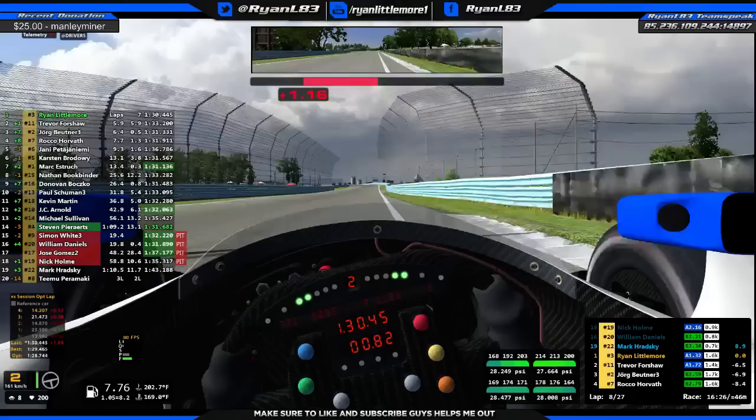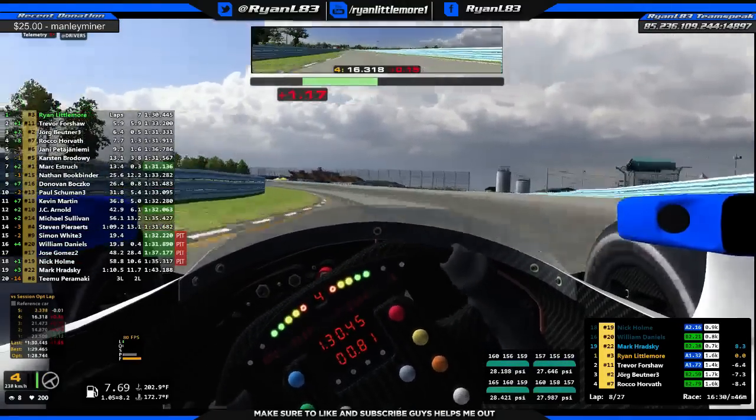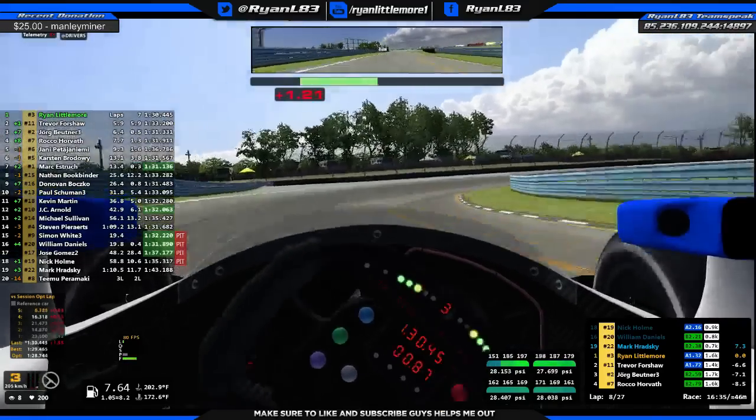Keep it clean. There we go. 6.4 the gap is. Yanni's still fighting with Trevor, so he's not giving up that position.